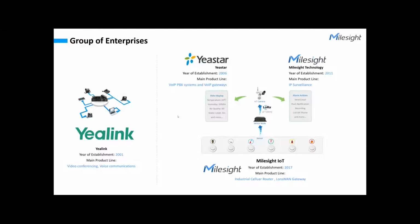So the Yaystar group is directly a part of the overall Milesight group. And they have three arms, if you see here. Yaystar, the PBX; Milesight Technology, which would be the cameras and things like that; and then Milesight IoT, which is part of their artificial intelligence IoT group that does a lot of the development on that side. They're big in the cellular routers and LoRaWAN gateway market with sensors and things like that, which we don't currently carry, but they are a part of the overall management group of the solution company at large.